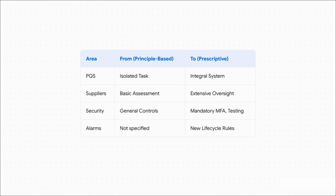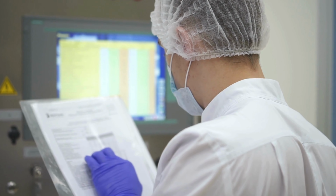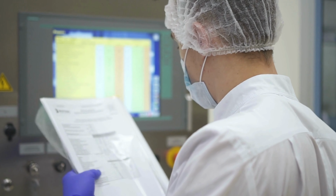And look, it's not just about audit trails, not by a long shot. You can see the pattern pretty clearly in this table. We're moving away from these kind of vague, principle-based ideas to really specific, prescriptive, technical rules. System validation is no longer some isolated IT job. It's now a core part of the pharmaceutical quality system. Supplier oversight goes from a simple assessment to needing extensive audits and super detailed contracts. And security? Forget general controls. We're talking mandatory multi-factor authentication, pen testing, and a whole new section just for managing alarms.